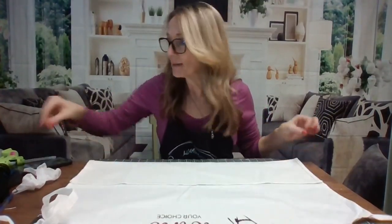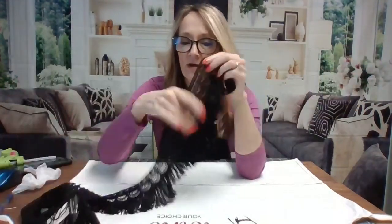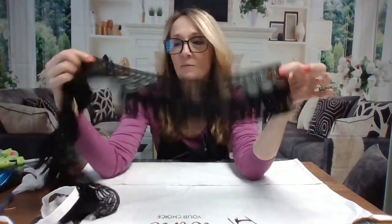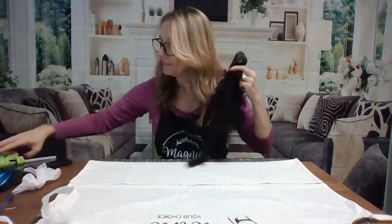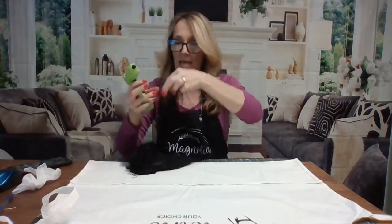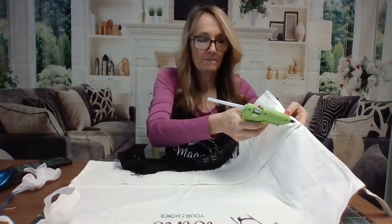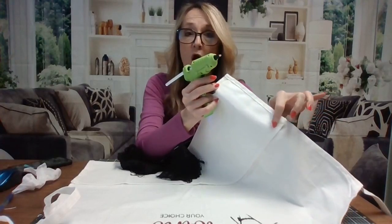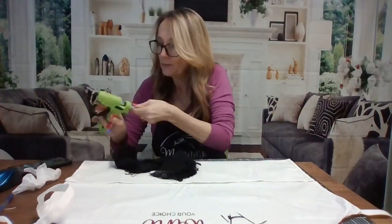All right, the next thing I'm going to do is look at this awesome fringe. I got this from Samantha. She did a couple of aprons with this, and I love it. I thought this lady is looking nice and proper, and it would be super cool if we had some trim. So I'm going to use my glue gun and put it right on the seam. This is the other side, so what we're looking at is probably the wrong side right here, but I'm going to cover that up and put the lace there.